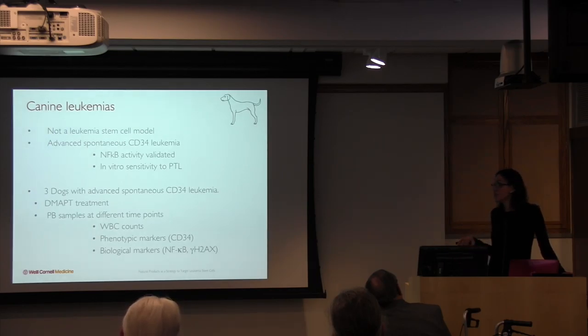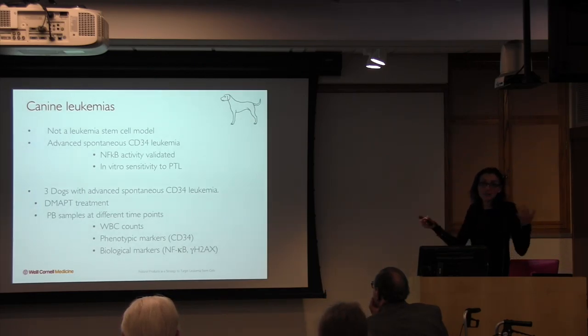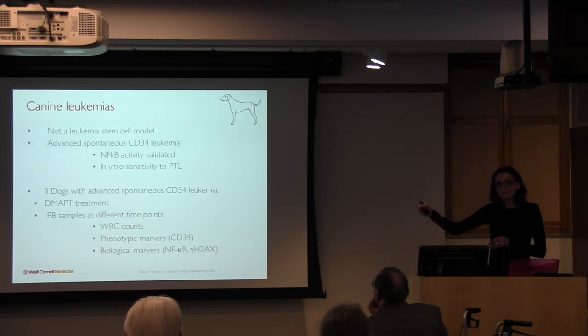So with that in hand, we said, okay, let's try it, and we tested in 3 dogs. So the N is very small, but I thought the results were really big and changed how we saw parthenolide for clinical trials. So we had 3 dogs with advanced CD34 positive leukemias. We treated them with the MAPT, with different doses and different schedules, because the dose and schedule depended on the dog, the size of the dog, and how far the vet clinic was.